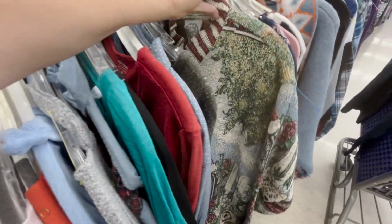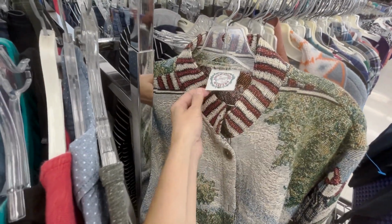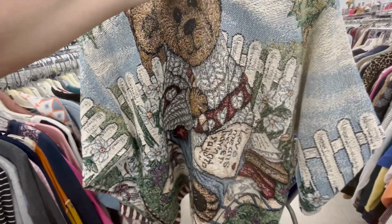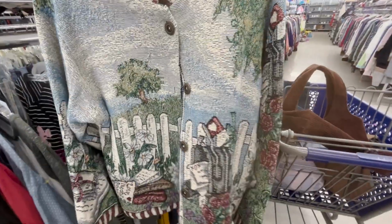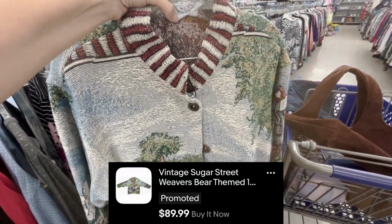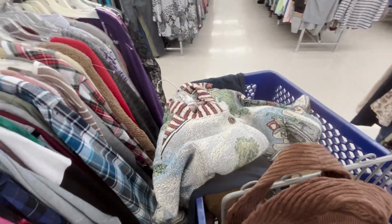All right, in the women's section, I came across this really cool, it's called Sugar Street Weavers, which I don't think I've seen before, but I love picking up these tapestry type jackets, and I did look up this brand, and it looks like some of them do extremely well. So for $4.79, I believe that's what they're going to be charging me. We're definitely going to be picking that one up.